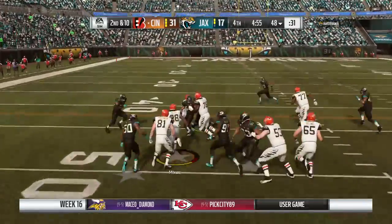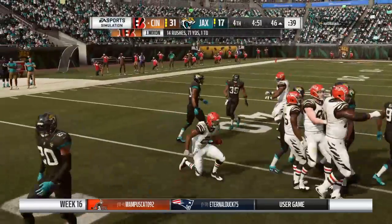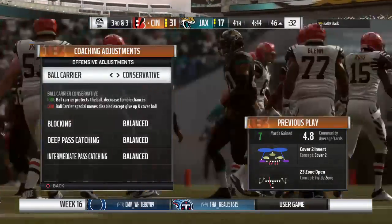They'll stay on the ground. Mixon again. And he's going to take this across midfield into Jacksonville territory. That 2nd down run, a big help as 7 yards leaves him with just a 3rd and 3 now.